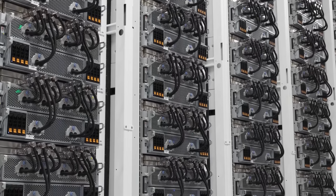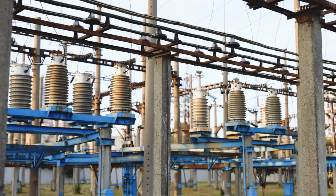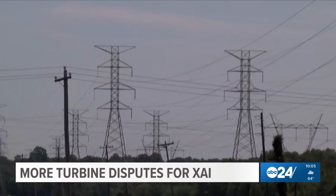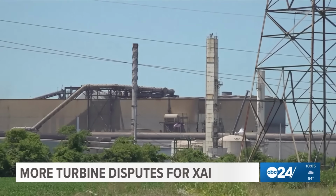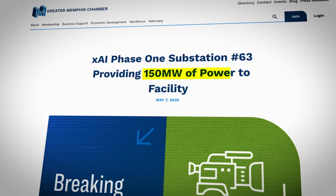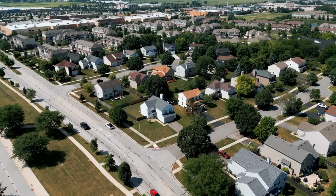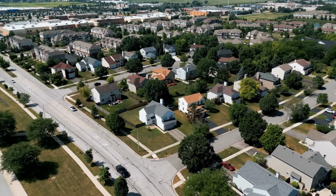To deliver the electricity required to keep the AI supercomputer running at its full potential, the local power utility in Memphis had to build a whole new substation in under a year that's capable of delivering 150 megawatts of electricity directly to Colossus. For scale, that's the energy equivalent of about 30,000 average homes.